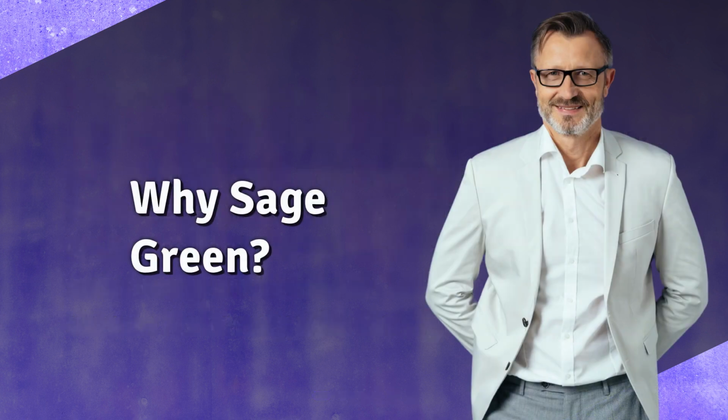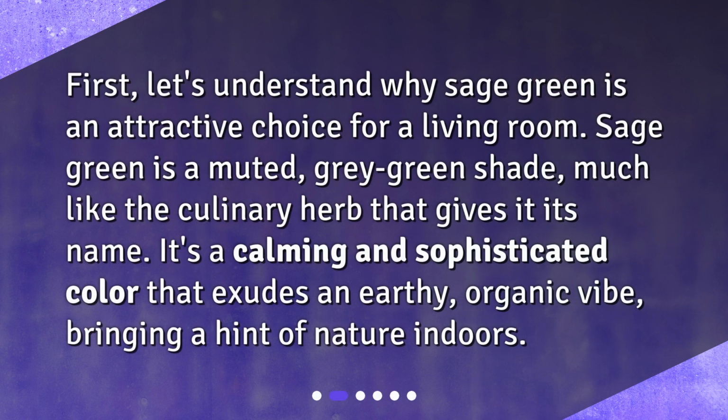Why sage green? First, let's understand why sage green is an attractive choice for a living room. Sage green is a muted, gray-green shade, much like the culinary herb that gives it its name. It's a calming and sophisticated color that exudes an earthy, organic vibe, bringing a hint of nature indoors.